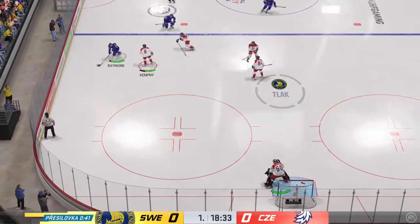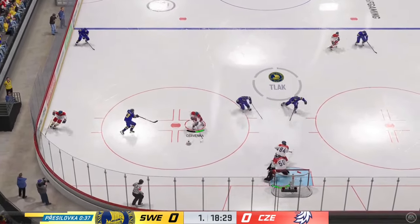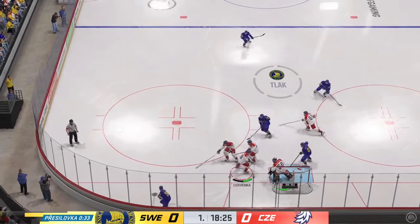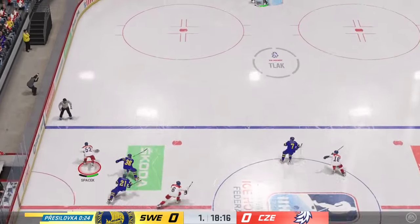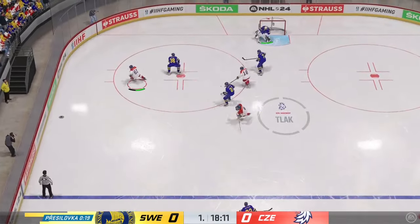The shooter is absolutely stunned. What a stop. Deflected away. Nice defensive use of the stick there. Huge play in his own end to come up with the puck. Oh, and here's the pass.